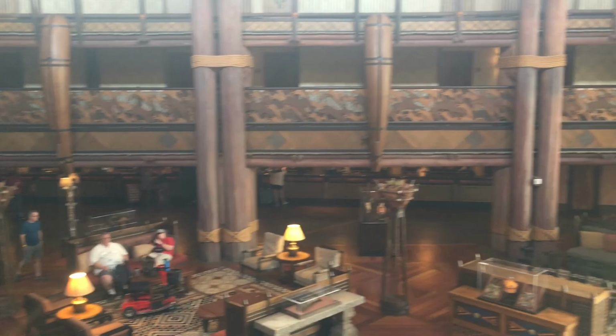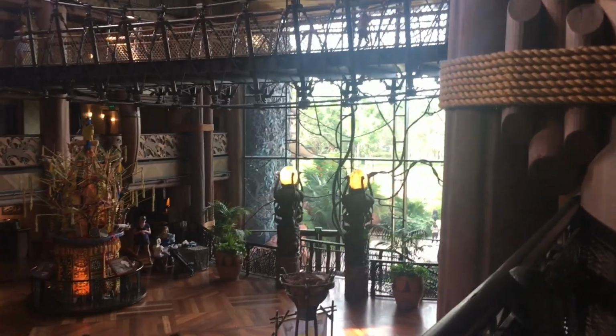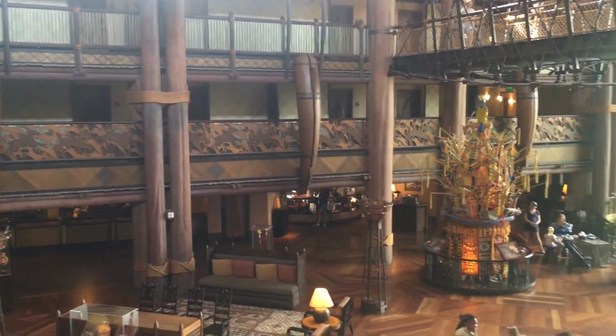So I've arrived at my room, and I couldn't be in a better place, right here off the Animal Kingdom lobby. It's pretty incredible, from what I can tell so far. And here's my room. Give you a quick room tour.